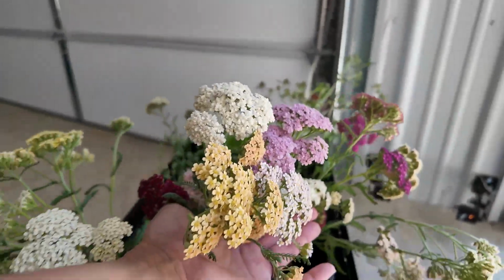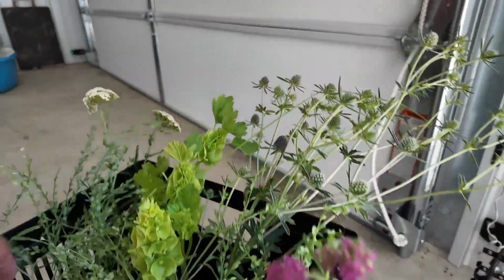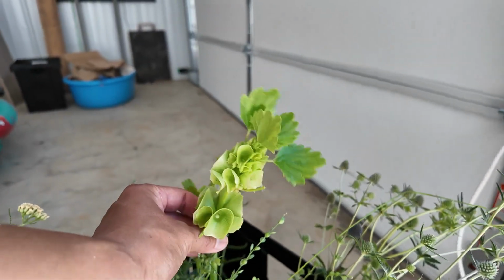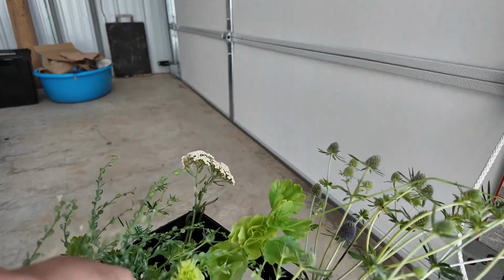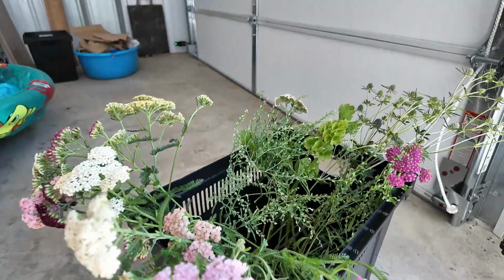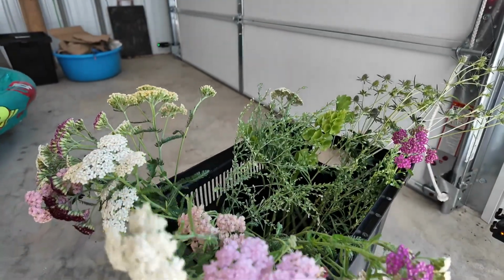Got a bunch of yarrow, some cress, but more importantly, the bells are coming now. I know this is definitely a bit premature, but the bells are here and I wanted some more green funk. So yeah, and then we'll put these with lilies as a focal later tonight.